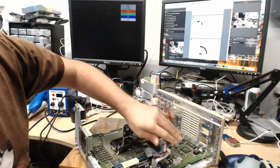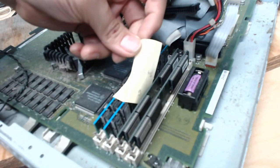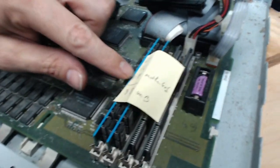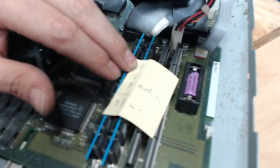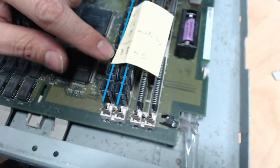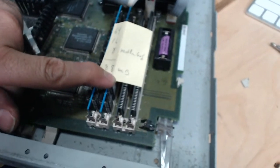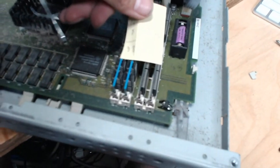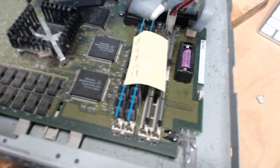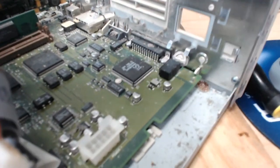Okay, here's what I wanted to look at, because we have a post-it note here where the memory is. So we have 64 megabytes plus 16 plus 8 on the motherboard. This thing has 88 megabytes of memory. Damn, that's awesome. I hope this still works. That's not an inconsequential amount of memory for a system like this. So that's pretty good. Oh, this thing is dusty. Just look at all that dust. We're gonna have to tidy this up a little bit.